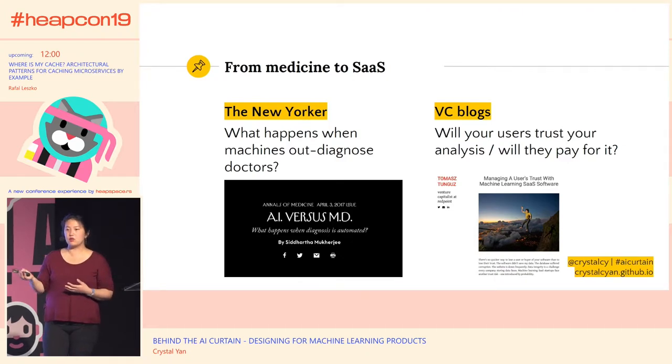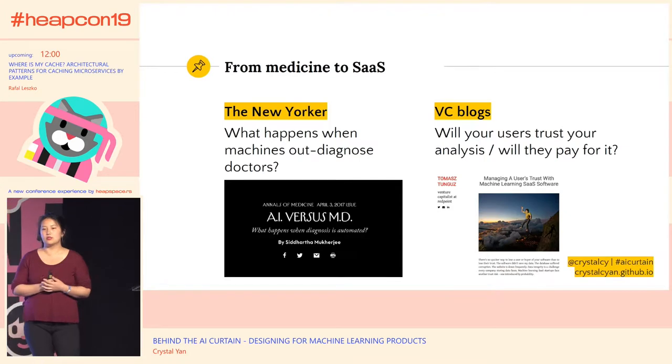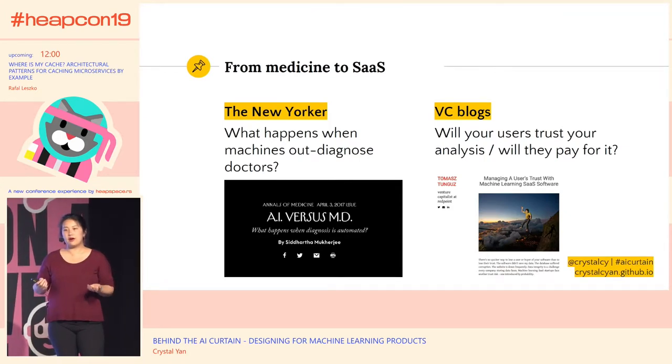And so they did a study where they gave a bunch of images to board-certified physicians, and they asked them to diagnose those patients. Then they took those same images and fed them to a machine, and they asked the machine to diagnose the patients. And it turns out the machines were more accurate.